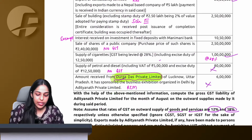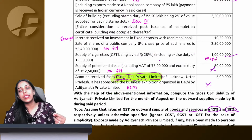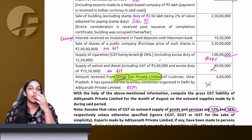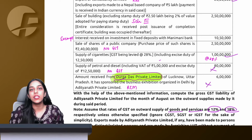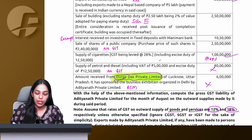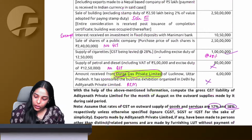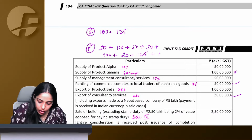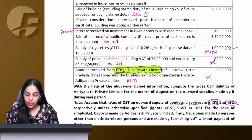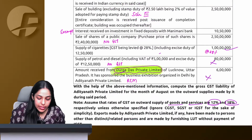Then after that we say interest received. Now interest received is normally exempt, but for the purpose of rule 42, 43 we understand this, that for reversal purpose interest is not considered as exempt even though it is actually exempt. So it will only form part of my total turnover. This is 10,50,000. So 10,50,000. Okay.